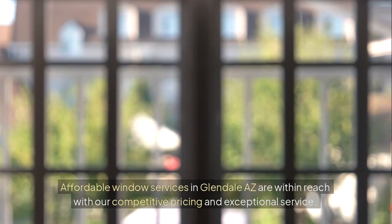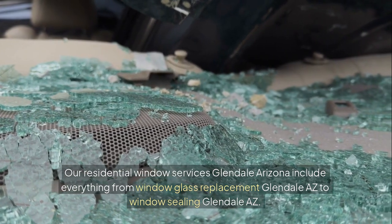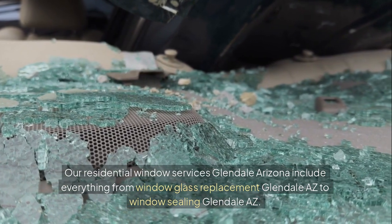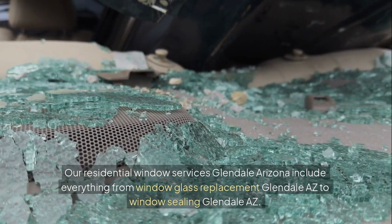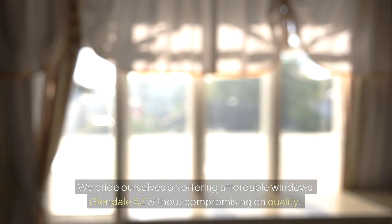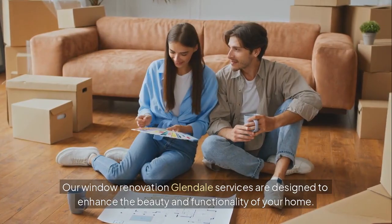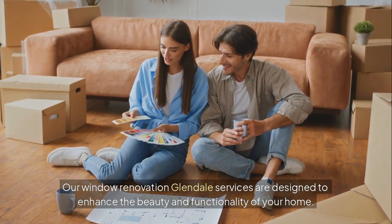Affordable window services in Glendale AZ are within reach with our competitive pricing and exceptional service. Our residential window services Glendale, Arizona include everything from window glass replacement Glendale AZ to window sealing Glendale AZ. We pride ourselves on offering affordable windows Glendale AZ without compromising on quality. Our window renovation Glendale services are designed to enhance the beauty and functionality of your home.